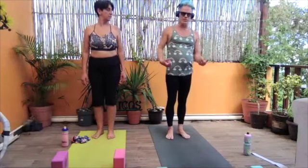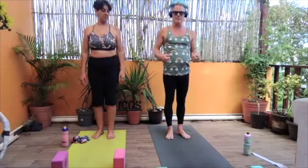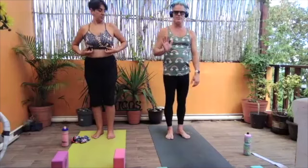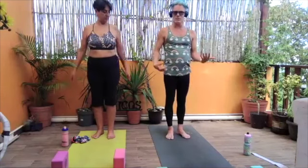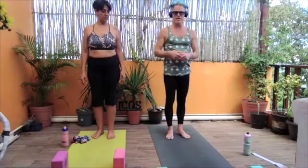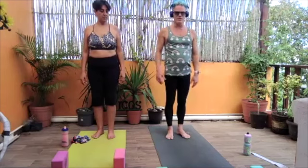Usually when we go through the sequence, we go from a forward fold, stepping back to plank, and we go from downward dog, stepping forward to the forward fold. Given this camera setup, it's going to reverse those things. So I'm going to walk my hands forward to get from forward fold to plank. I'm going to walk my hands back to get from down dog to forward fold. Otherwise, same sequence.